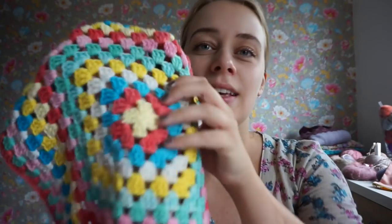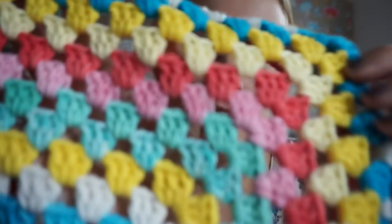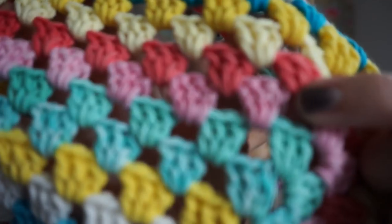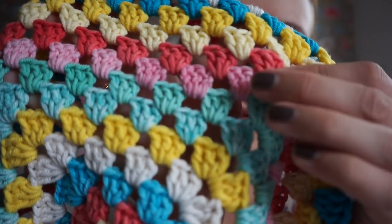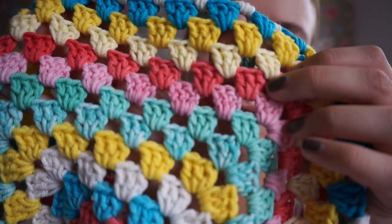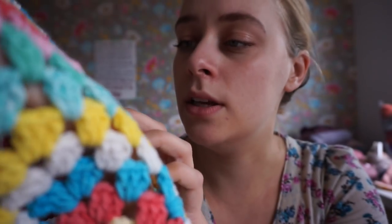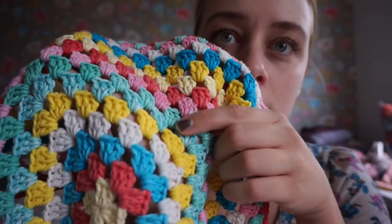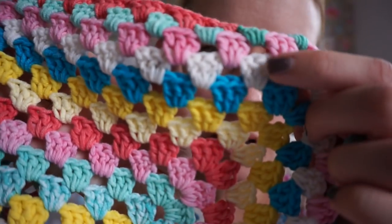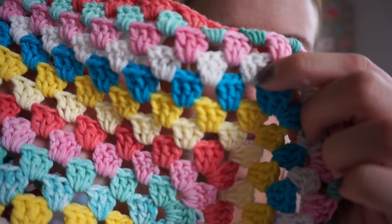So you can see here, so this is the front, but here there's a wrong side row, round. And here as well, I think. No, that's the right side. So this one is wrong side, and then here I did a wrong side row, round again.